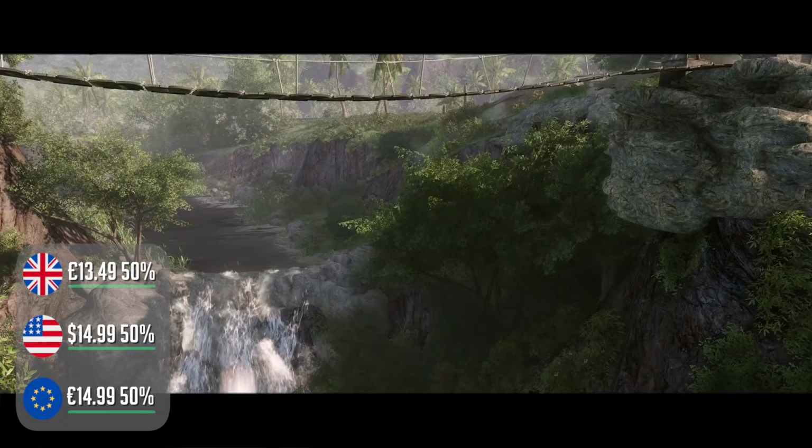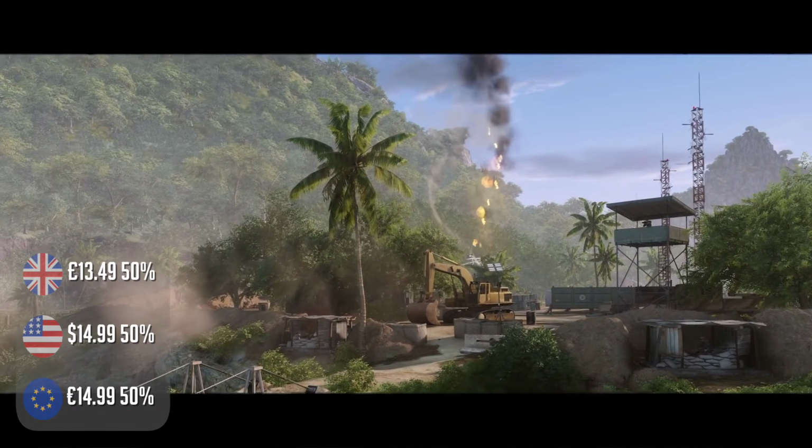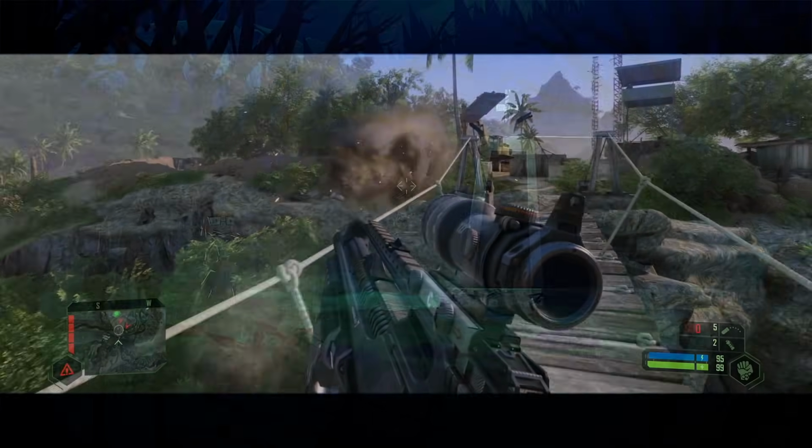When it came out, this game really did push the bar on graphics and environmental physics, and amongst all of that, it's a damn fine shooter with 50% off right now.